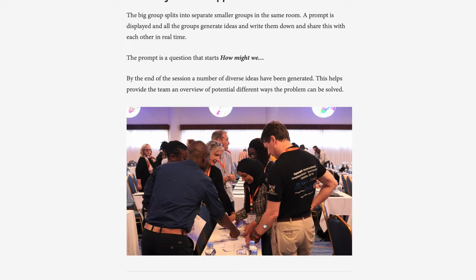Now, I've found this particular activity to be really good for 2 things. And the first is being able to generate a lot of ideas very quickly. You'll walk away from this type of an activity with probably hundreds and even over 1,000 different unique ideas which have been generated. So from trying to get a broad understanding of different ways you can approach a particular problem, it's very good.